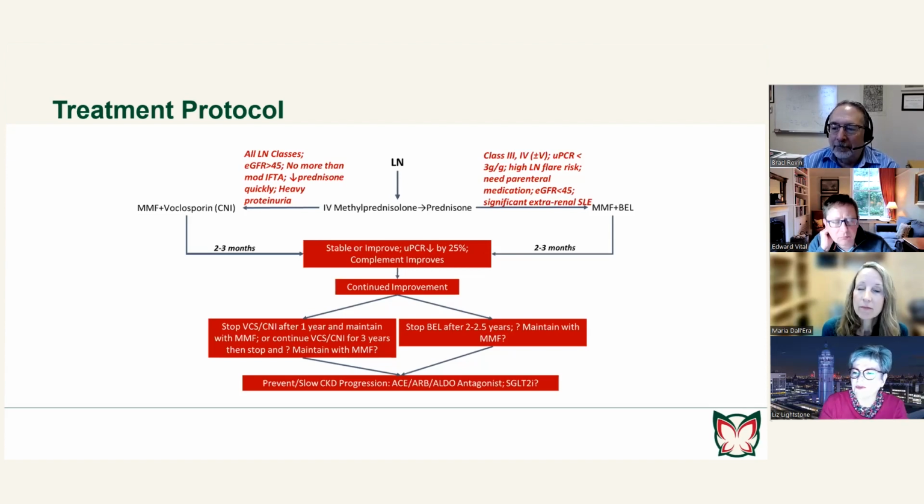A lot of these women present, say, with a creatinine of 80 micromoles per liter, but 6 months down the line, it's 60, and that's what they should have. A normal creatinine for a woman of childbearing age is 60 micromoles per liter, and that's what we should be aiming for. We haven't mentioned the role of repeat biopsies, which I think is really important, but when is not clear.